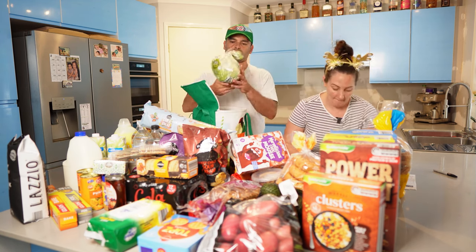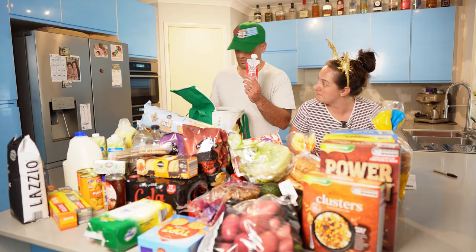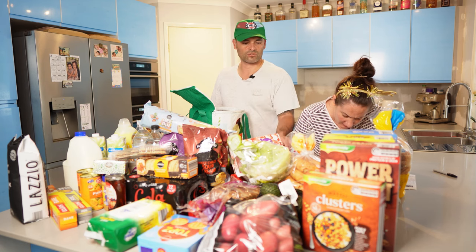$4.29. Lettuce for your prawn cocktail. Iceberg lettuce, $2.49. How much are these squishy yogurts? Yeah, 69 cents. I've got a few of those.